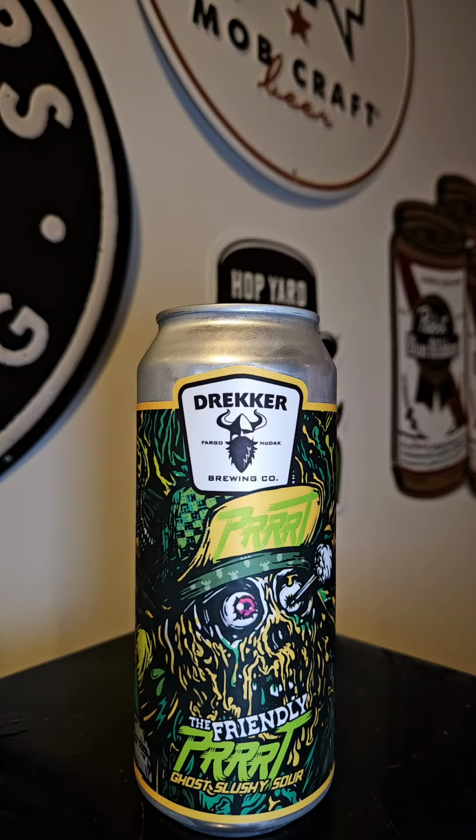This time on Brew to Review with the Beer Mando, we've got another brew coming out of Drekker Brewing Company out of Fargo, North Dakota. This time it's the Friendly Prrrt. The Friendly Prrrt is a scary, delicious ghost slushy sour with lemon lime, a little pear, cream of coconut, and coconut slushy mix. Comes in at 6.5% ABV. Let's go ahead and get this one cracked open.